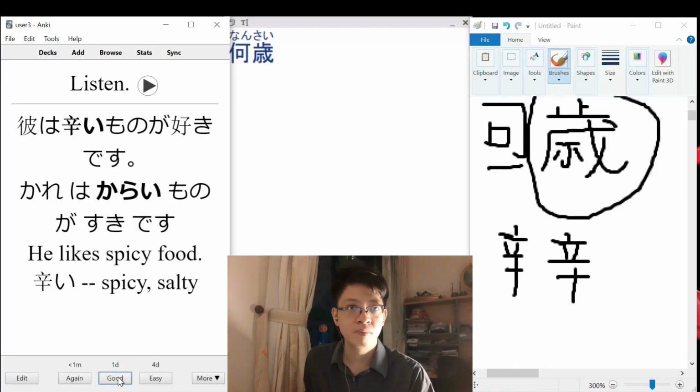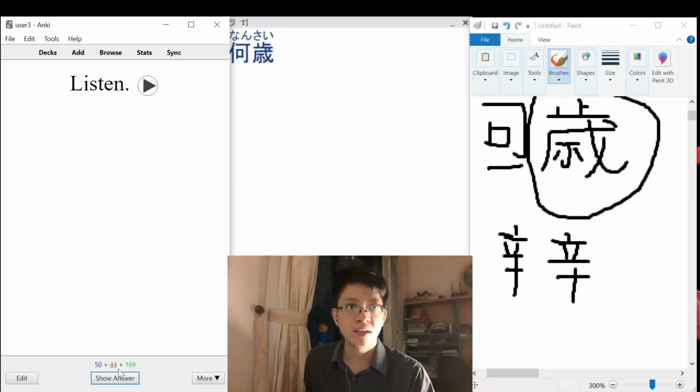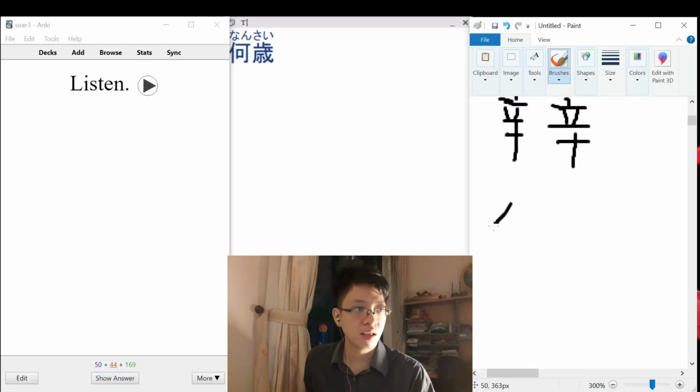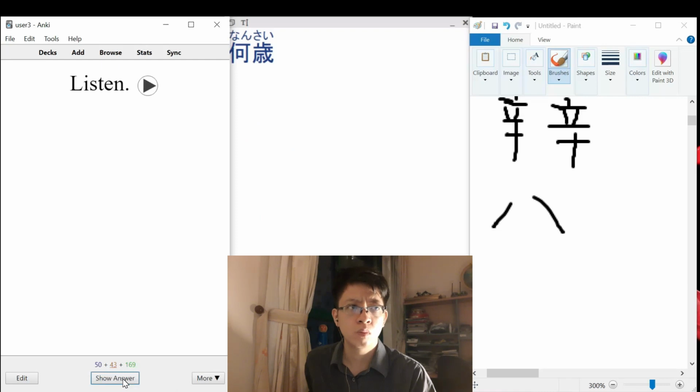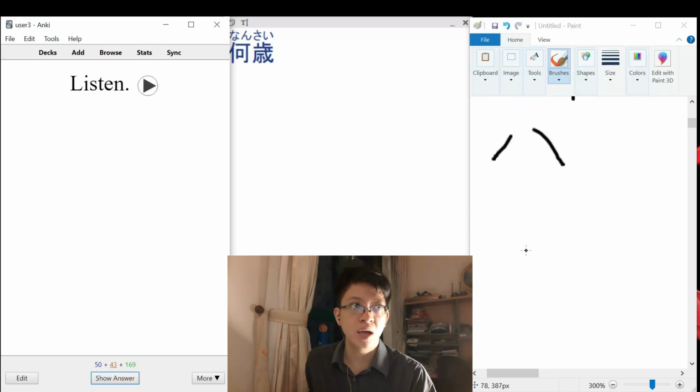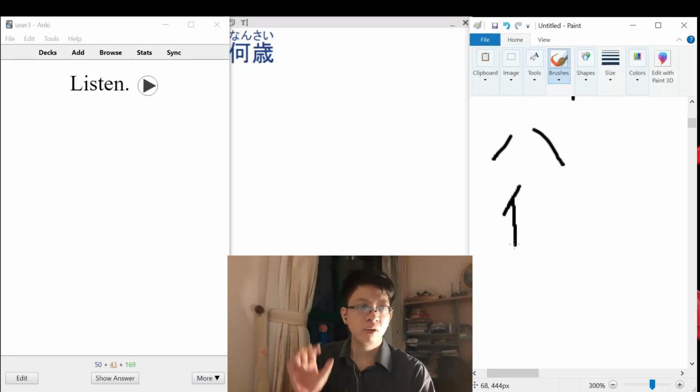Okay, next. 8、 Hachi, right? 8. So like this. Okay, so I guess in terms of kanji it is a new one, but we have already encountered it in radical form of numbers kanji. So yeah, not really new. リンゴを8個ください。 Okay, so give me 8 apples, right? And yeah, we also have another kanji here. This one is a counter for things.